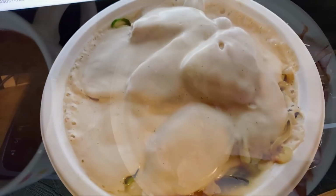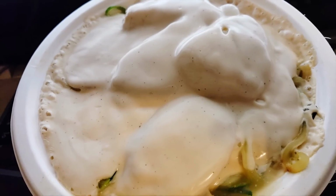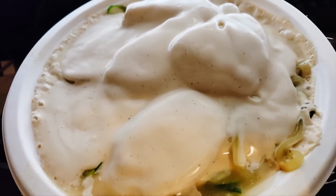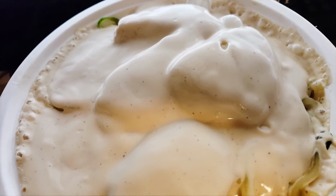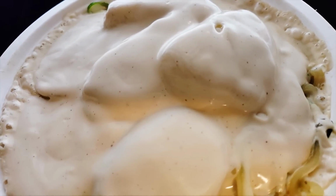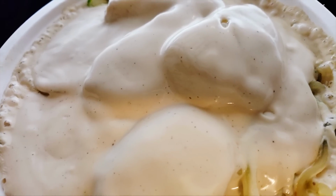All right, sitting here at the computer watching some YouTube, editing some photos, and I am having my favorite meal. It is zoodles with 6 ounces of chicken breast, 2 ounces of provolone cheese, and a half a cup of ragu Alfredo sauce, and that's going to be my last meal of the day.